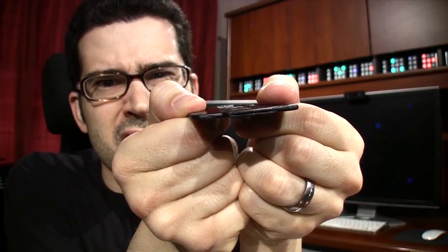It's not really an unboxing per se. Oh, that was easy. Done. It may not be easy to see, but that sucker's thin. And who wouldn't want a rubber tongue?